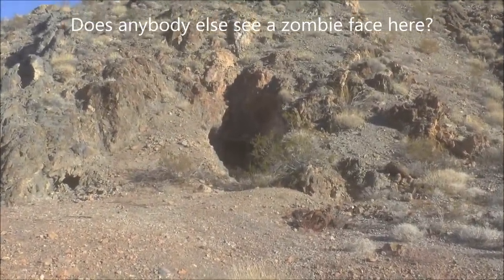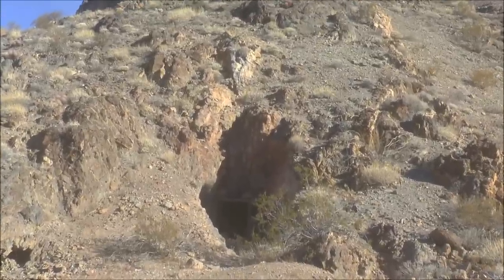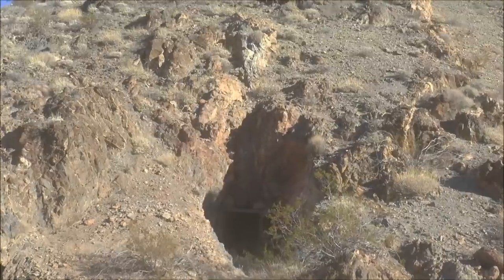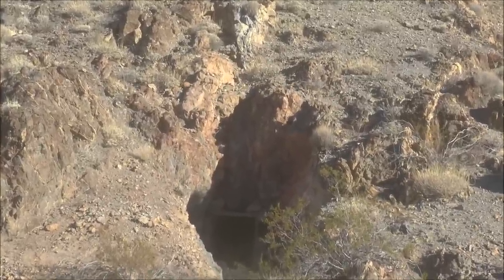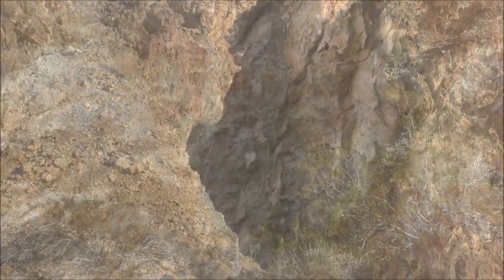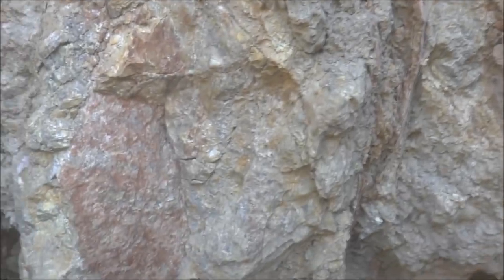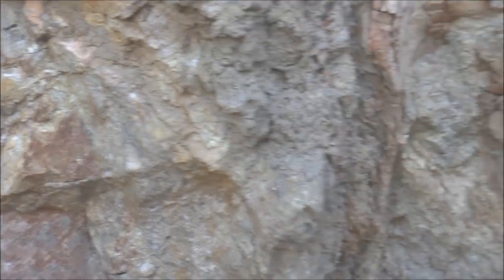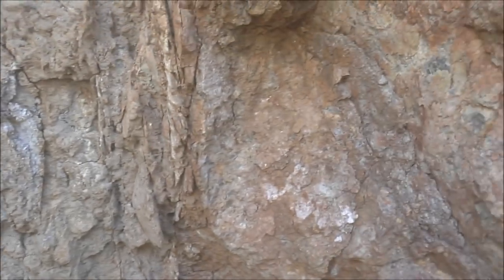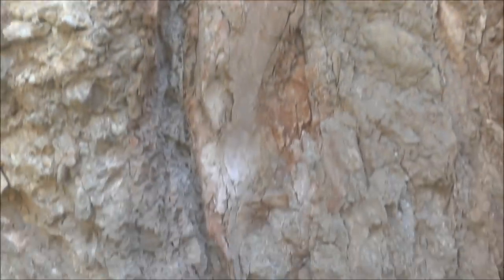So over there is an abandoned mine. You can see the portal there. They drove it right into that vein you see right above the portal coming down the hillside there. And that's how they did it. So here at the portal, I believe this is the vein they were following. This light colored vein, it's about a foot and a half across, right to there. And you can see it pretty uniform all the way up. And they dug the tunnel right into it.